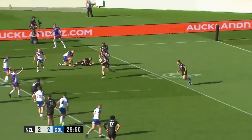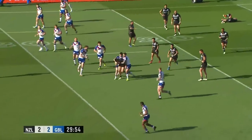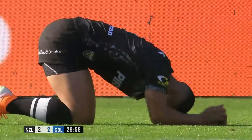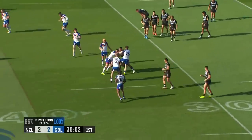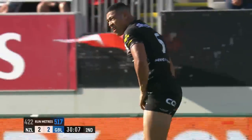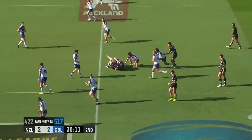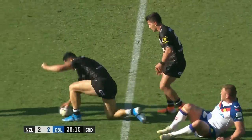Oh, it's gone backwards. Kiwi's a bit lucky there as Manu picks up the loose ball. Manu now busts a couple of tackles. Jemana Sako's back down, come out real awkwardly there. Let's keep an eye on him. Looks okay. He certainly doesn't look like he's in any real strife like Kieran Foran was, who has been scrubbed from the game with that dislocated shoulder.